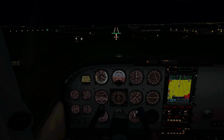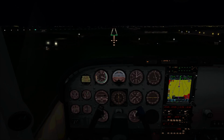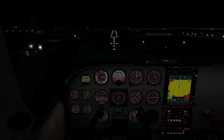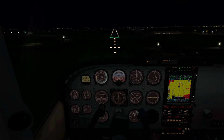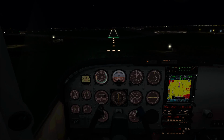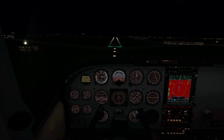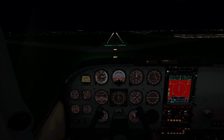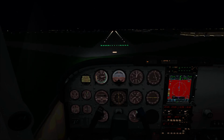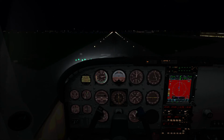Alright, sight picture looks good. I think we're on profile for a good landing. 400 feet per minute descent. At about, coming up on 75 knots, 70 knots. Okay. It's looking good. Let's trim her out. Whoa. It's hard to fly with one hand. Got the other on the throttle. Okay. There we go.